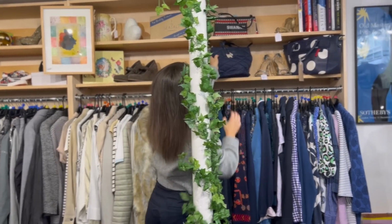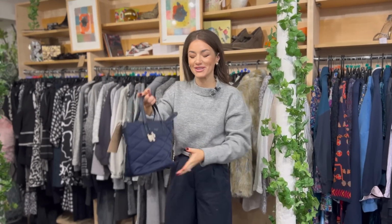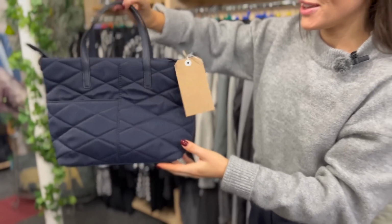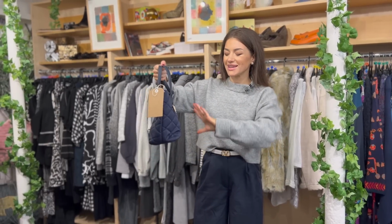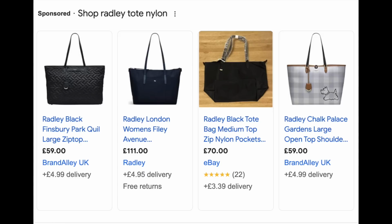Okay, for my handbag lovers, there are quite a few handbags here, but I've spotted this gorgeous little raffia bag in one of my favourite colours of all time, good old navy. It's so cute with the little polka dot terrier on here. Really nice size. I'm quite liking this for myself, but I've got enough handbags in my collection, so I'll leave it for somebody else to enjoy. The price is £19.75, a brilliant price. These bags typically retail for around £80. Don't quote me on it, but I will double check.